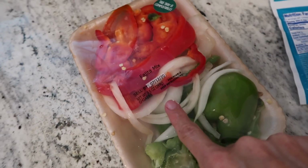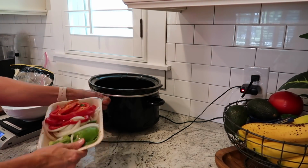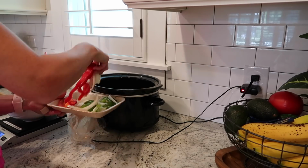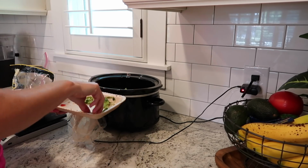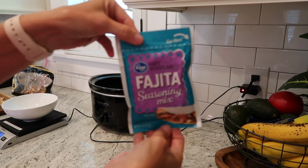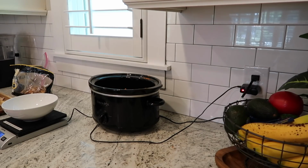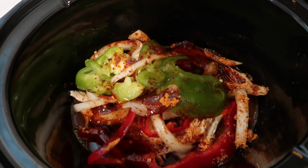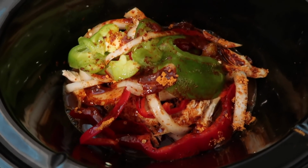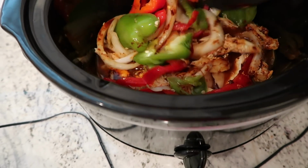Right now, I'm gonna take this fajita mix and I'm just gonna open it up and actually dump the whole thing in there. And that's what it looks like in the bowl. All right, so now I'm just gonna mix this all in really good.